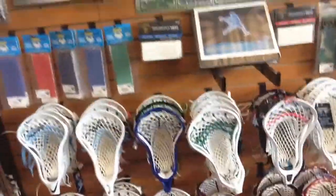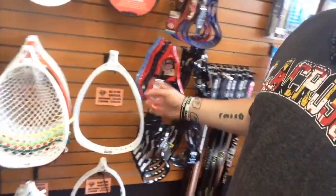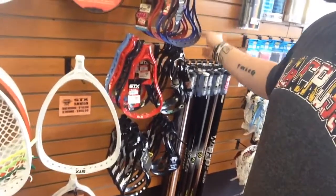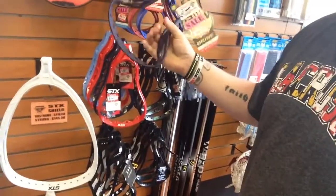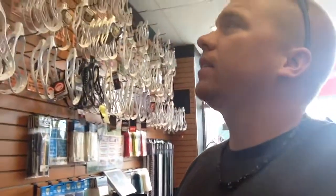And then we have the pre-strungs under that. A bunch of them I've been fixing up lately. Just trying to get you guys good stuff that you can just grab off the wall. Goalie shafts here go into the goalie heads, and then some nice colored heads. They're not dyed; they're just colored. Not that bad of heads.